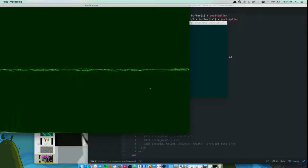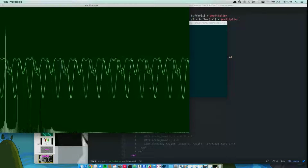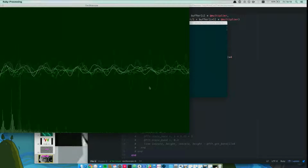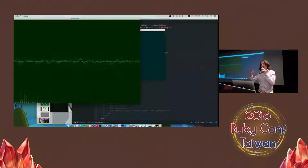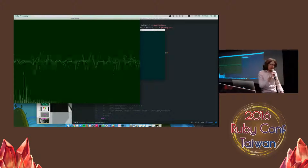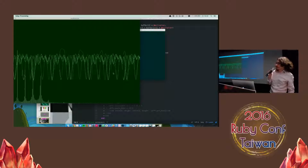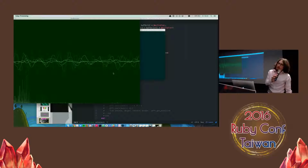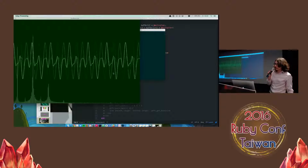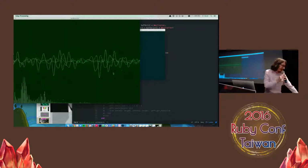So as you can see, it wasn't exact because, again, this is just written in Ruby, and I wasn't taking as many measurements as you would in a professional piece of software, but you can kind of see the shape of the wave. It's like a saw-ish. This would be a square wave. And as you can hear, they both sound slightly different.